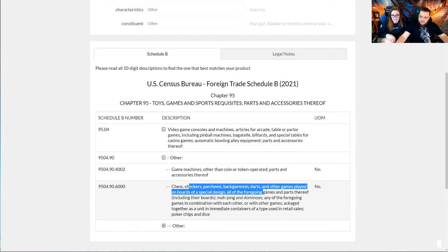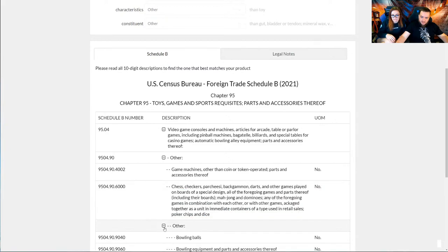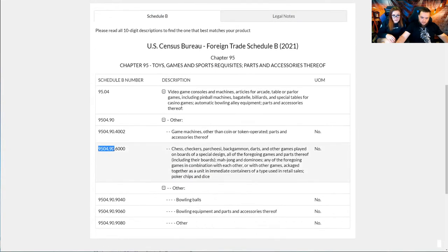Chess, checkers, parcheesi, backgammon, other games played on boards of a special design, all foregoing games and parts thereof, including the boards, mahjong, dominoes, and so on. Yeah. So there you go. 950490. That one was easy.